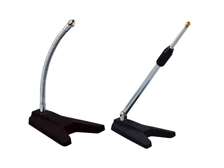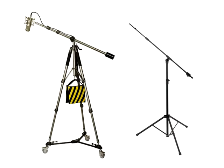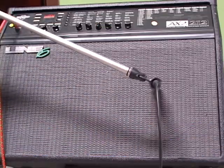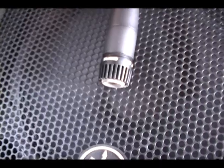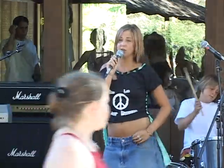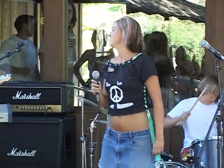You can use a regular mic stand with a boom, or you could thread the cable through an amp's handle and drape the mic down the side of the cabinet. This is a perfectly legitimate technique. Here, above all, don't be afraid to experiment. A guitar amp's mic is not going to wander about during the gig very much, but when it comes to vocals, movement is somewhat unavoidable.